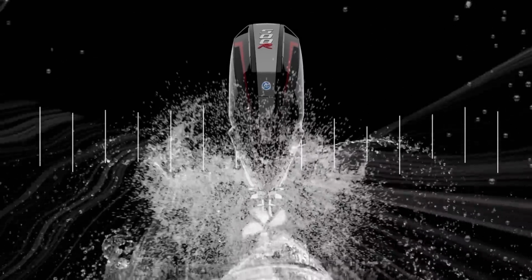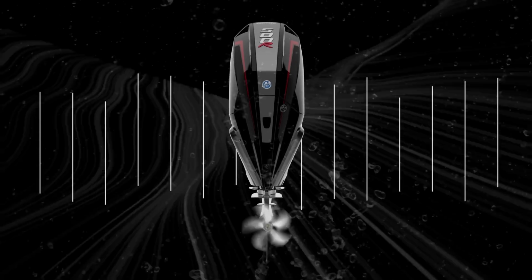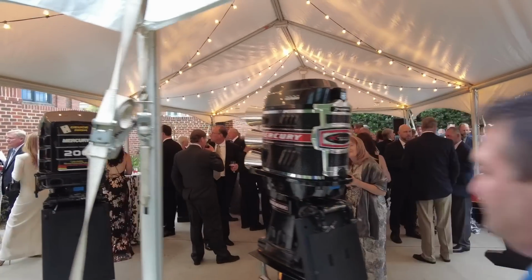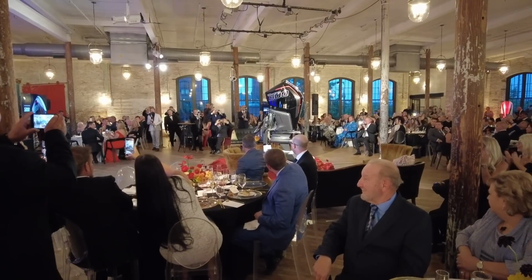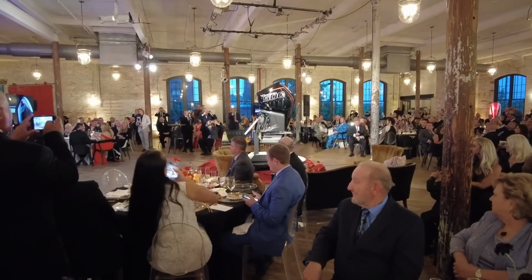But Mercury Racing wasn't done there. They had another surprise up their sleeve, the all-new 500R. Many have speculated about why they didn't introduce this motor simultaneously in Miami when they did the 400R. Just a few short months after the Miami show, we and other media were invited to the 50th anniversary celebration of Mercury Racing in Charleston, South Carolina. Without prior indication, it was there at the celebration dinner that they introduced the all-new Mercury Racing 500R.